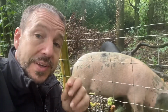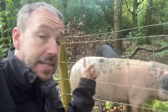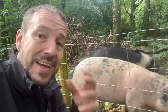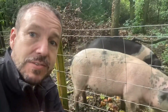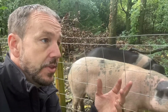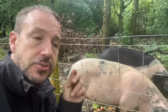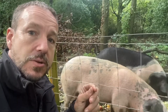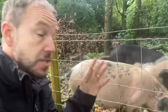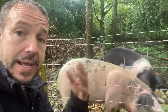What we will do is we will either just process this one that's closest to us and keep the one behind and breed from her. Now, that's my inclination, to go that way, because I hate having to buy in piglets every year when we could be breeding our own. Now, the downside of that, the one reason not to do that, is that we're keeping bigger pigs, because mum is going to be a permanent resident at that point, and possibly the male.